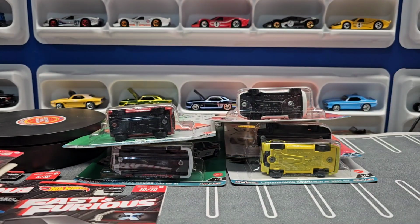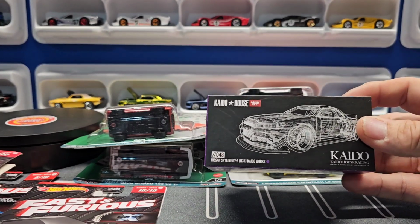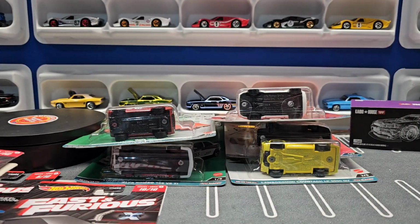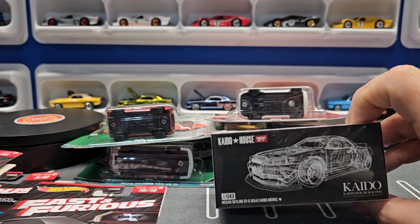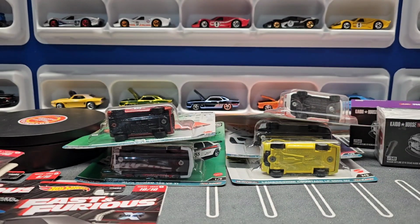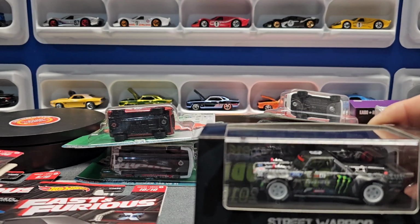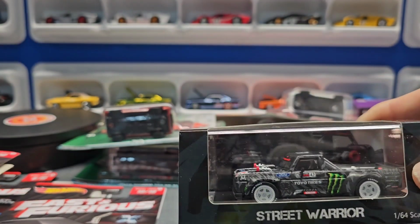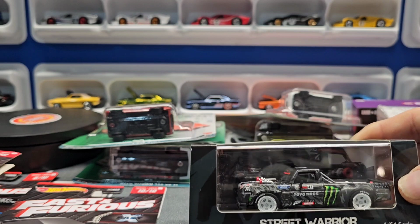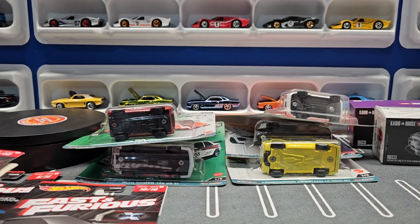And then the purple Kaido House Skyline. And the white Kaido House Skyline. And then this is very cool. The detail on this thing is amazing. I hope I'm able to capture it all for you guys. And then I'm going to pull out that tow truck I had showed you a couple videos ago and put it on it. All right, let me pause you guys. We'll open some stuff up and we'll be right back.